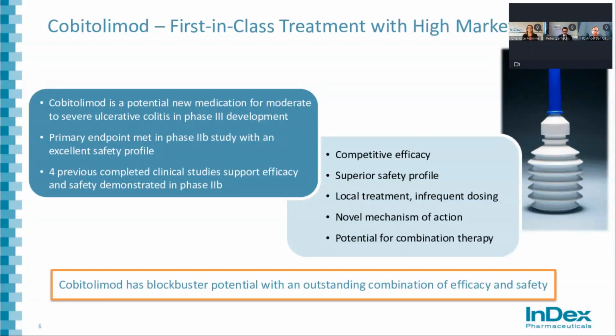So we're developing Cobitolimod as a potential new drug for moderate to severe ulcerative colitis. And as I said, we're now in phase 3. Our most recent study was a phase 2b study where we met the primary endpoint with an excellent safety profile, and this is now what we base the phase 3 study on. In addition to that phase 2b study, we've completed 4 previous clinical studies that support the efficacy and safety that we saw in phase 2b and that we now will prove in the phase 3 study. So what Cobitolimod has to offer is a competitive efficacy, at least as good as the currently approved drugs, but with a much superior safety profile.